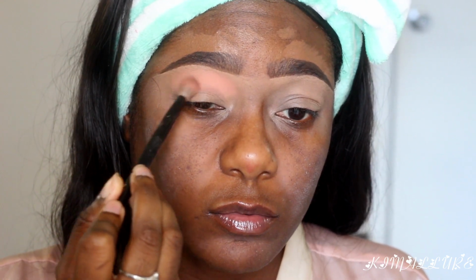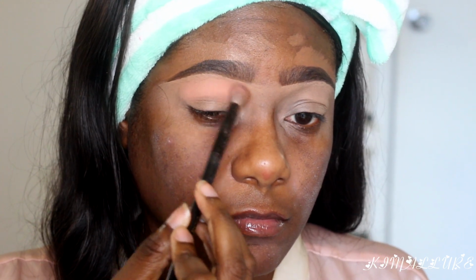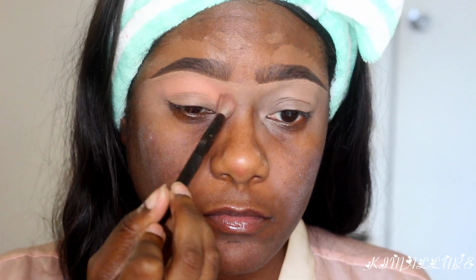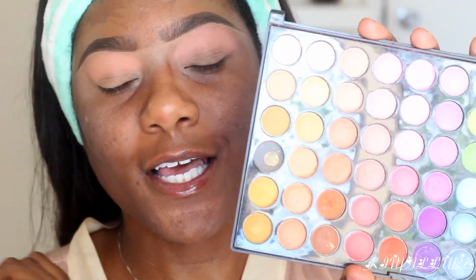So this is going to go in as my transition color, and I'm going to be using a fluffy brush in order to apply. So pack on the color. Once you have the color packed on, then blend it out in circular motions, and that's how you get the most amazing blend.